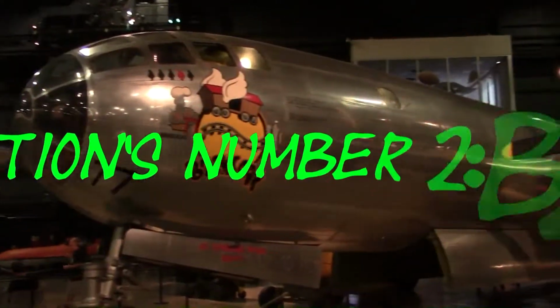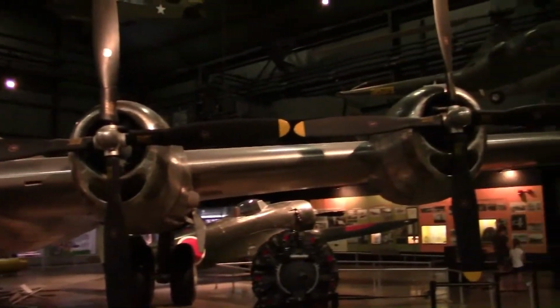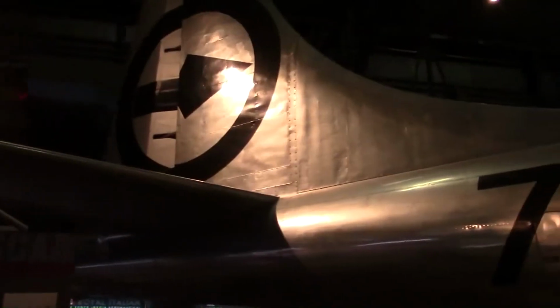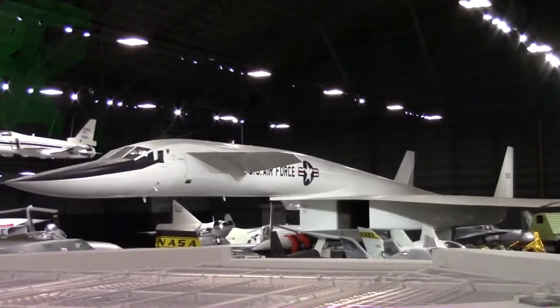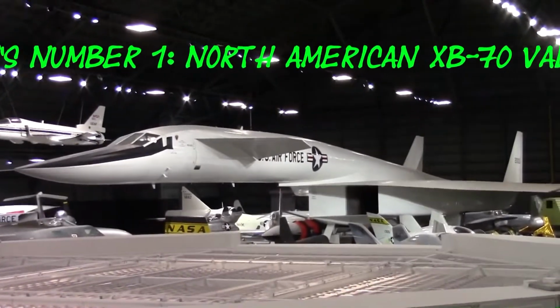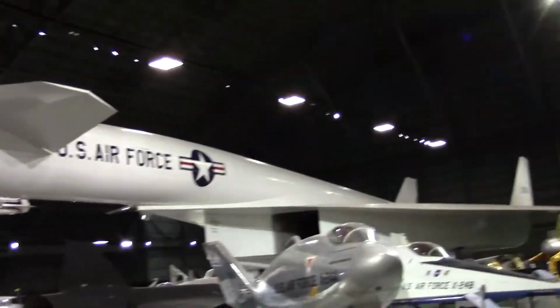My number 2 is one that made Set's and Roll's lists, and that's also the B-29 Bockscar. I'm not going to add anything more to what they said. My number 1, however, was the XB-70 Valkyrie we saw at the National Air Force Museum.